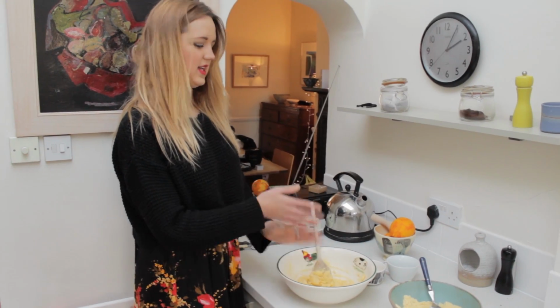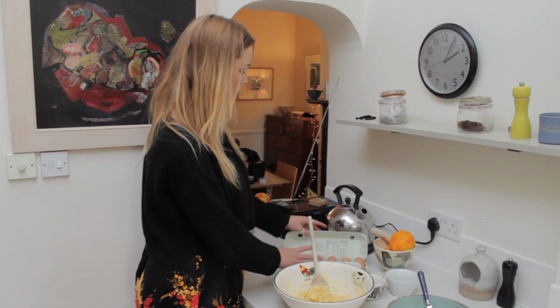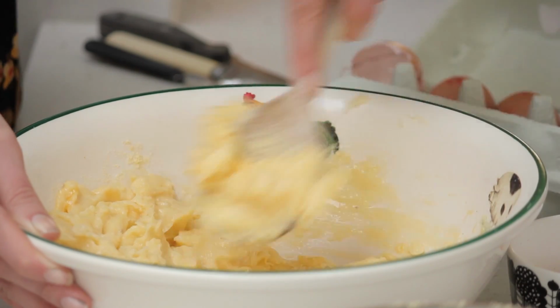Okay, so once that's mixed in like that, we're going to add 1 egg. And basically, we're just going to alternate. So we're using 3 eggs in total. So we're going to keep going back and forth and repeating that process. Then just mix that in.